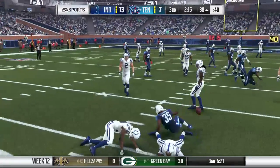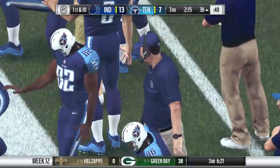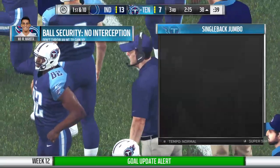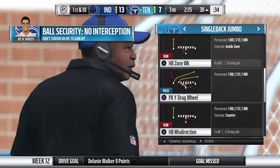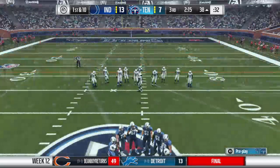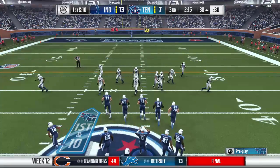31 yards on the punt there. And the Titans are going to start this drive in great field position as they take over 1st and 10. And here comes Tennessee as they get set to take the field.